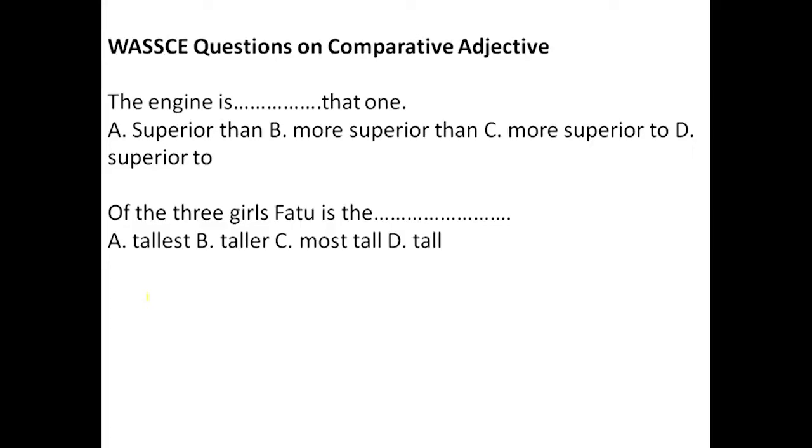So let's have one past question regarding this one, just to show you how important they are, okay? This is a past question on comparative adjective, and I also included one there that is, of course, not the same. So the engine is dash that one. The engine is dash that one. A: superior than that one.